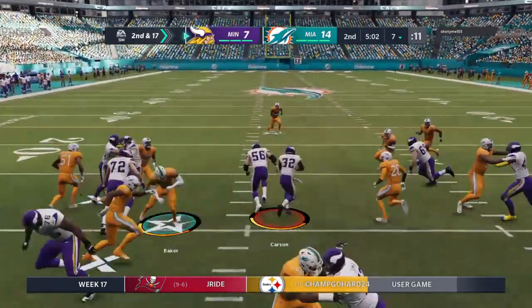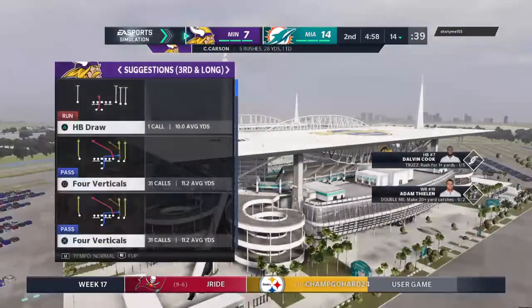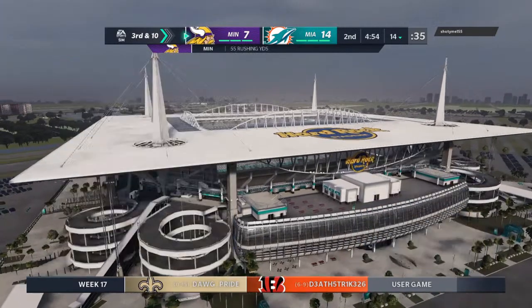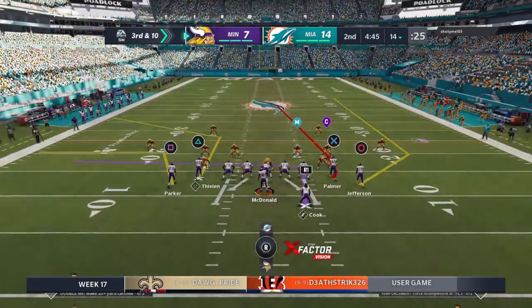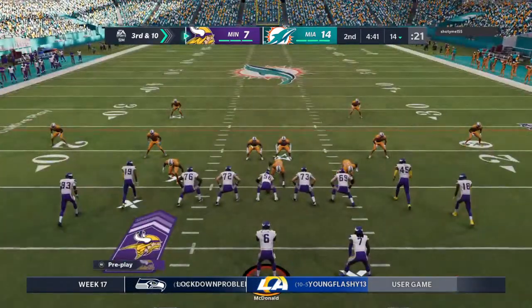On 2nd down now, it's Carson. And a productive gain out to the 14 after starting at the 7. It's a gain of 7. Down at the 14. Okay, he didn't break that one all the way, but you got to know that he feels like he's right on the verge, and that's probably exactly what he's telling him in the huddle right now.